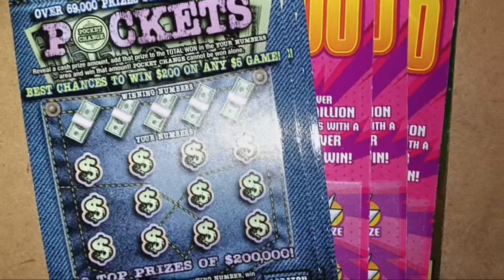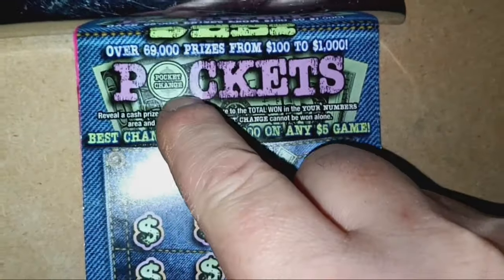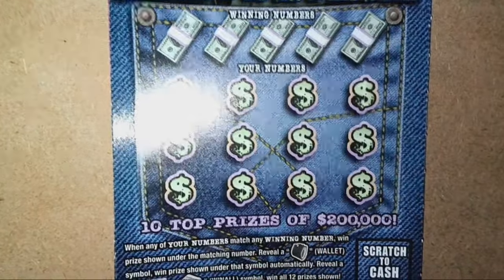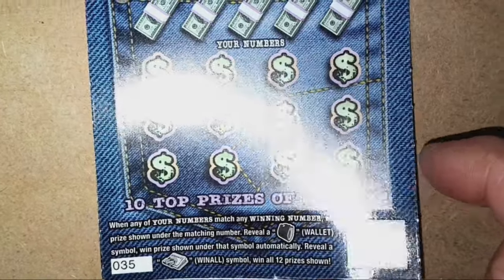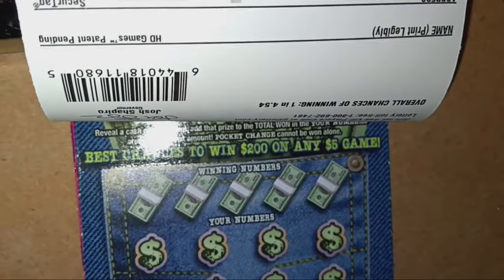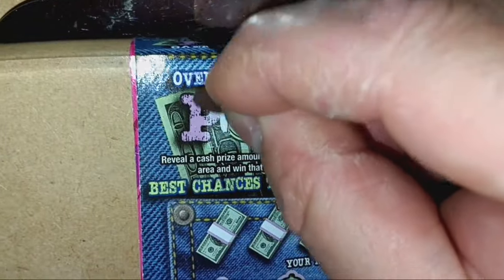I'll be right back. Okay, we're going to start off with the $5 Deep Pockets. On this one, we're looking for pocket change. If we see a cash amount in that pocket change button, that means we'll have a win down below, either a number match, the wallet, or the money clip as a win all. That'd be nice if you could find that win all. Always a fun time if you see that. Chance of winning, 1 in 4.54. Do we hit some pocket change? No, we get to try again.